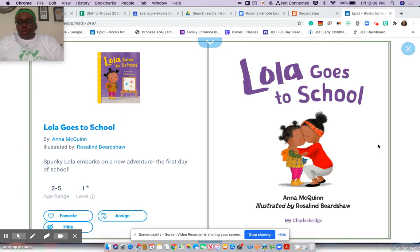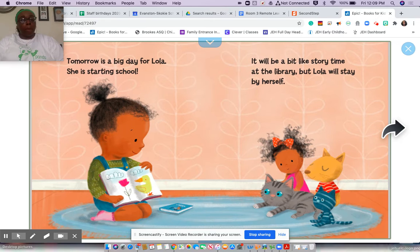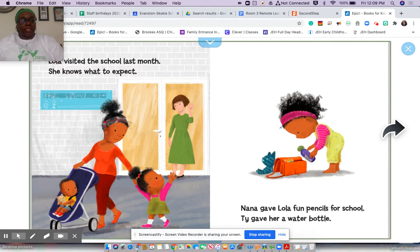Lola Goes to School. Tomorrow is a big day for Lola. She is starting school. It will be a bit like story time at the library, but Lola will stay by herself. Lola visited the school last month. She knows what to expect.